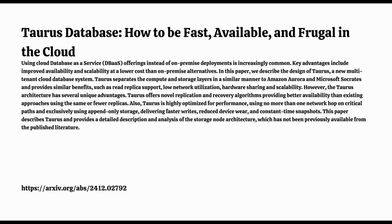This dramatic improvement isn't just one magic bullet. It's attributed to a combination of meticulously engineered factors, beyond the highly optimized one network hop design we discussed earlier. Right. The single hop. One of the most significant contributors is that Taurus page stores exclusively use append-only writes.